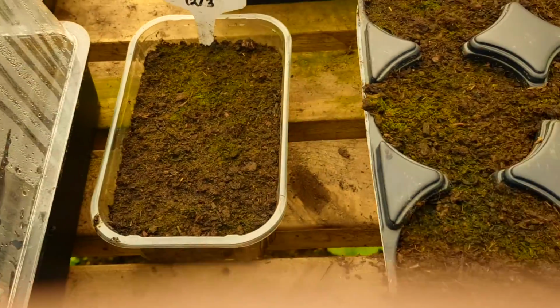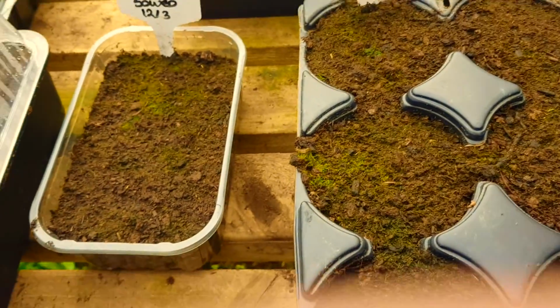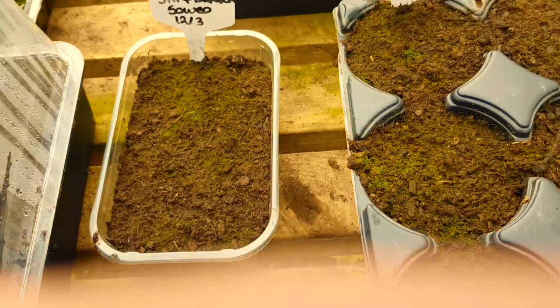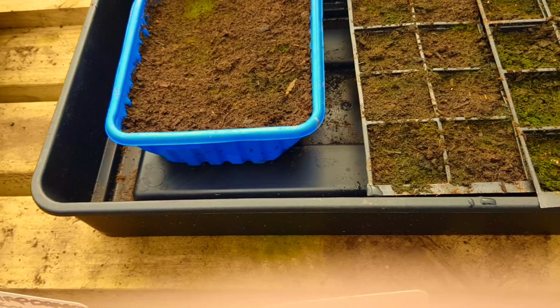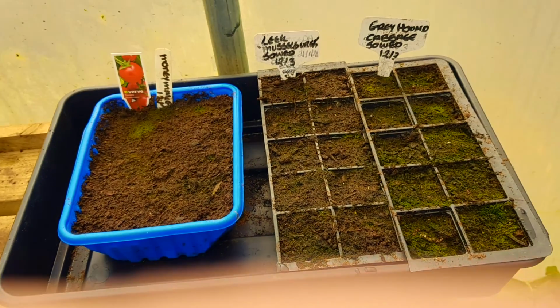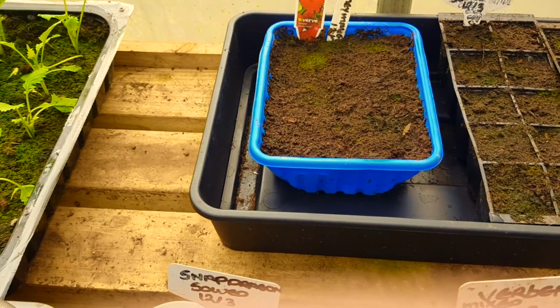So never mind. Here we have some snapdragons, which are antirrhinums. There was only a few left in the packet, so I've just planted those there. And some verbena, so hopefully they germinate eventually. I only did these the other day on the 12th. And then I sowed some Greyhound cabbage, some leeks, Musselburgh, and some, oh, they're the Moneymaker tomatoes. I'm not sure what those ones are then.